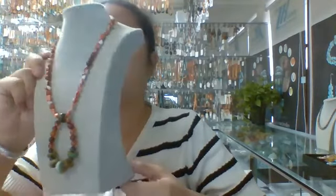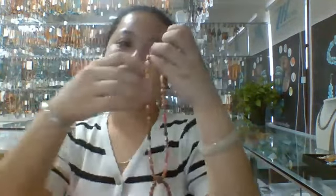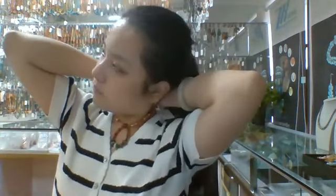I'll show you the detail. You can find they are all polished and all in high quality. And I love this wonderful necklace so much. I try to wear it to show you this one. Really pretty necklace.